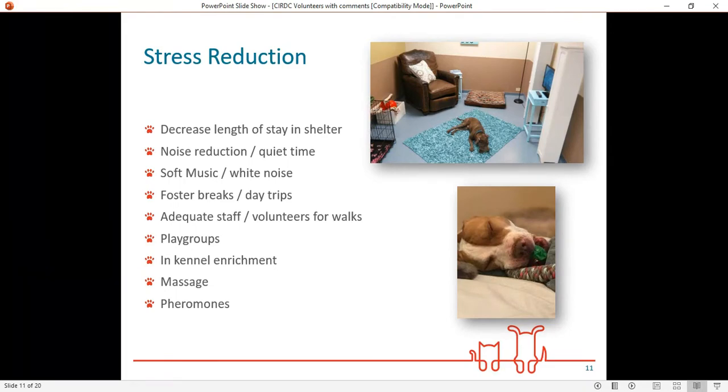As I've already discussed, stress plays a major role in susceptibility to infections. Even the best shelters are inherently stressful environments for animals, so every step we can take to reduce stress for our shelter pets is crucial. A relaxed dog is not only less susceptible to getting sick, but it's also a dog that's more likely to show well on the adoptions floor, get adopted, and have a shorter length of stay.